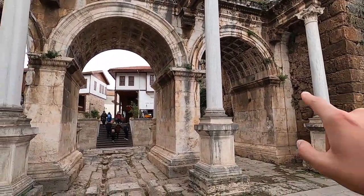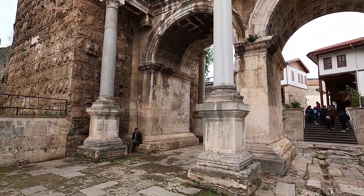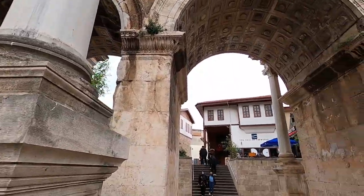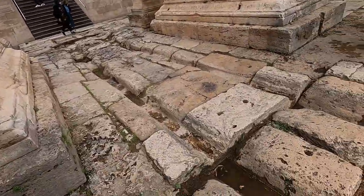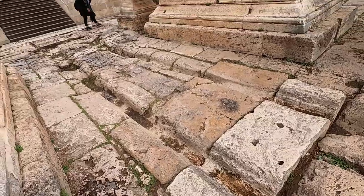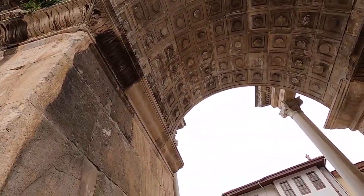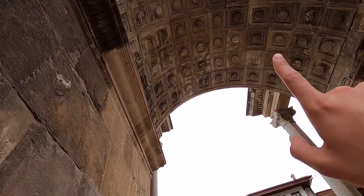You can see they have four columns over here, and I heard there's a lot of detail in this gate because they made it for the emperor. You can see this is the ground. It's very old, very historical. Okay, you can see there's details right up there.